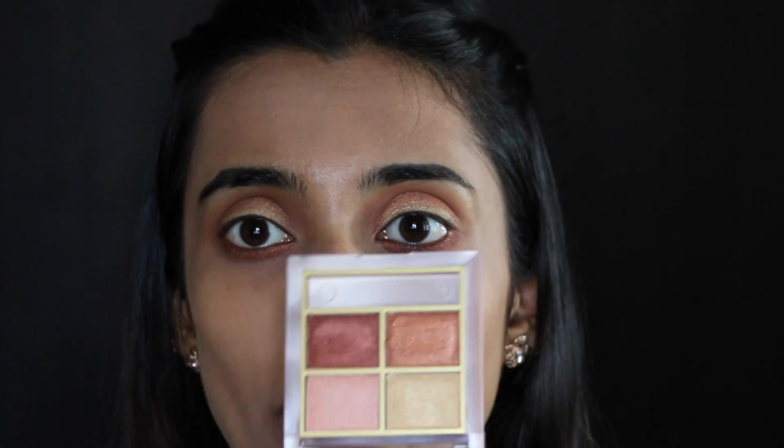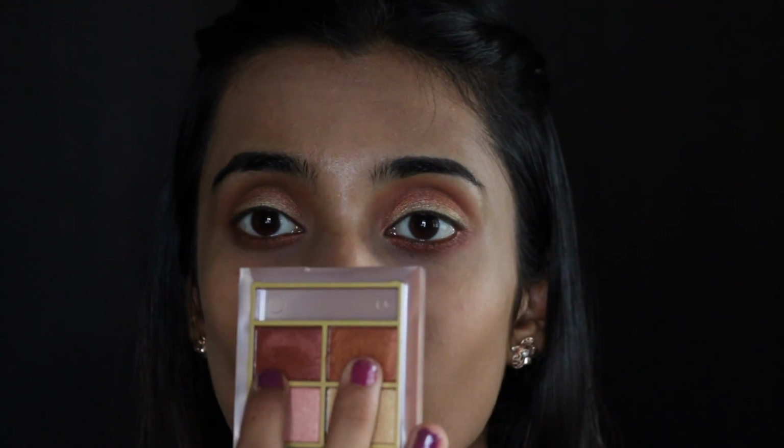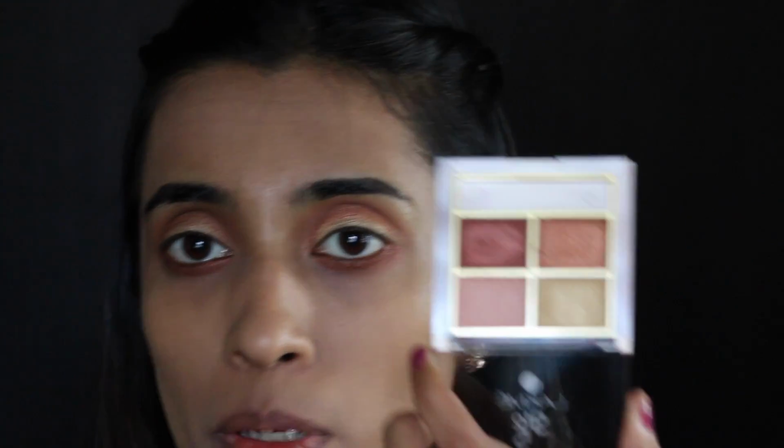Now these eyeshadows, most of it is pigmented, but it gets more intense when you wet it. Like these two shades are really pigmented, but I don't really like the pigmentation on this one all that much, but it's good if you really want to go for a subtle look.